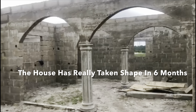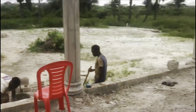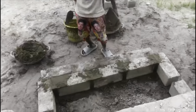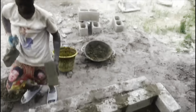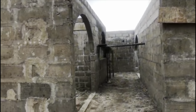So that's it, guys. The Lord has done it for me. I'm on the front porch. Our boys are doing our stairs so that we can have an easy climb into the house, because the foundation is so high. This is it.